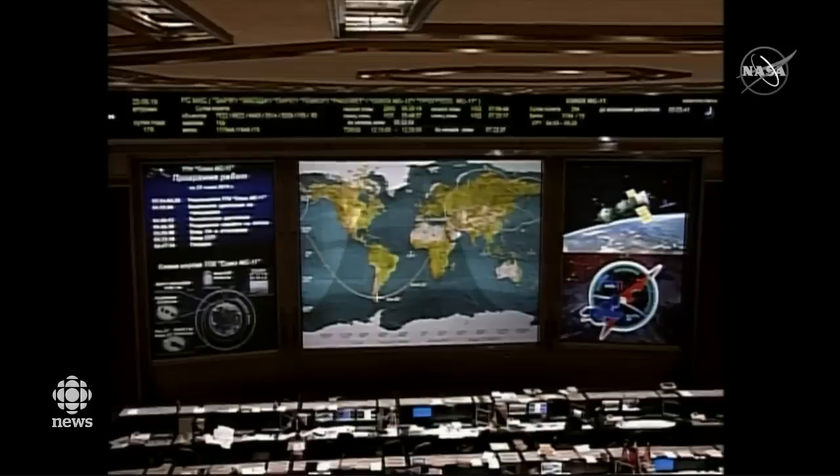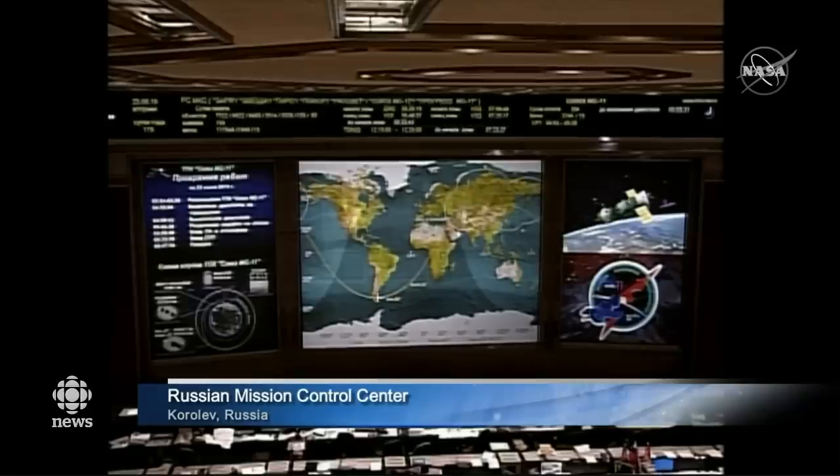But continuing to get a little bit of comm between the crew on board and the flight controllers and Mission Control Moscow, where we're getting a live look. Again, standing by, that deorbit burn coming up in just about 3.5 minutes.